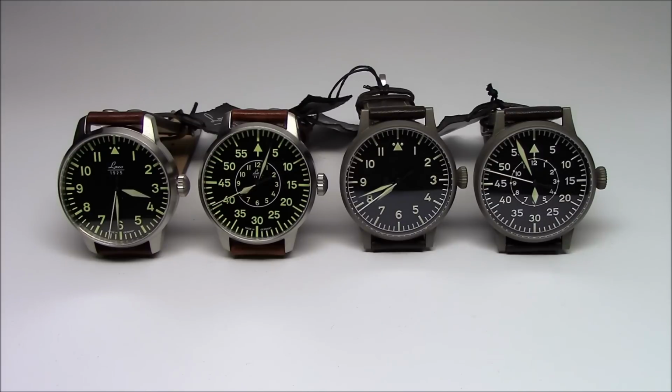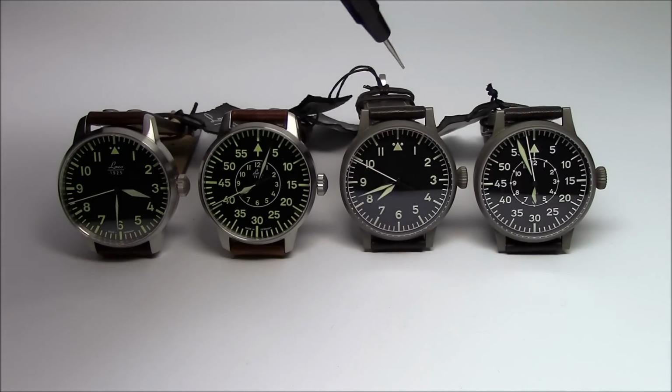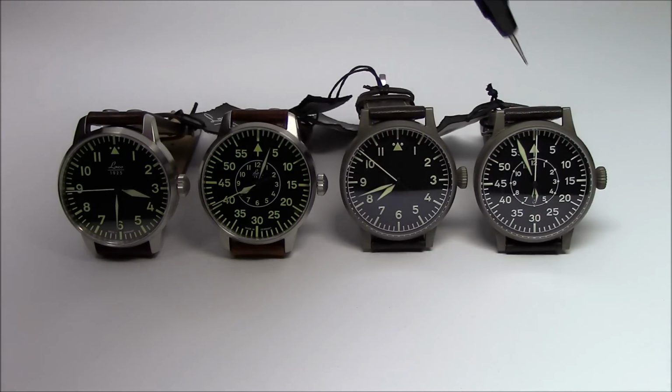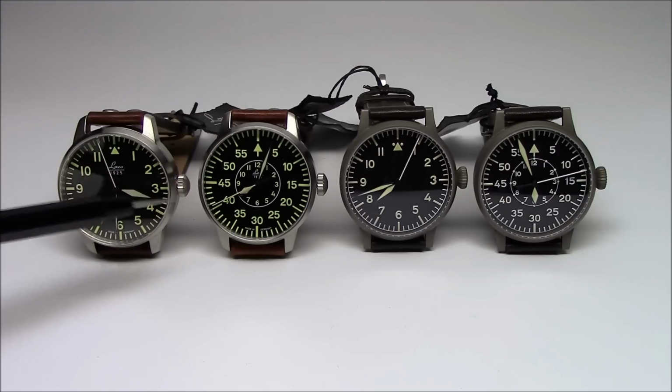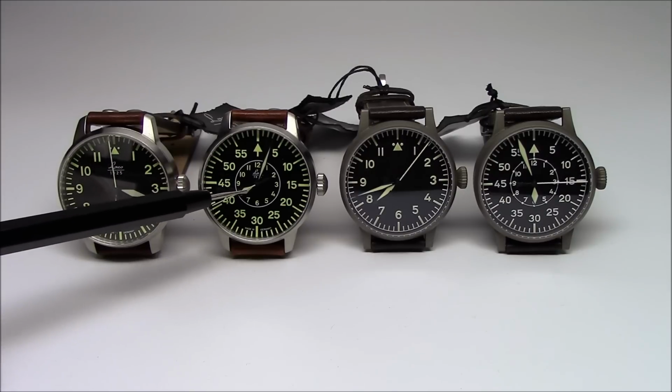And today I'm going to try to answer that question. So from the watches that you see here, I have two watches of the lower cost variety, roughly at the time of this recording around €300, and two watches of the higher price variety, around €850. So the only differences between this and this are strictly the dials. This is what's known as an A dial, this is what's known as a B dial or a navigator's dial.